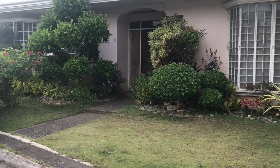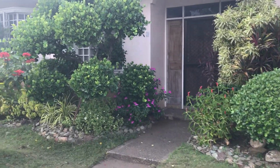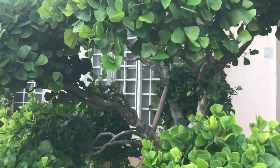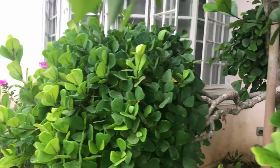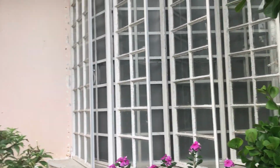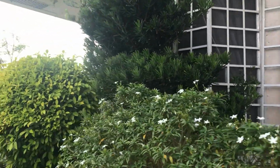This is the front of our house. My parents have been living here for about two decades. It is very peaceful here. And over there is Chandler's window. And this is my window.